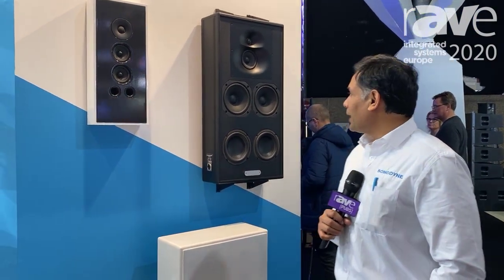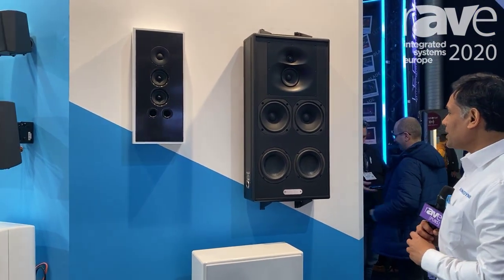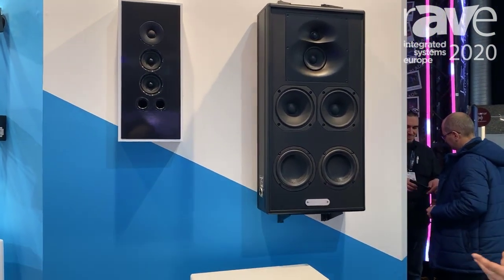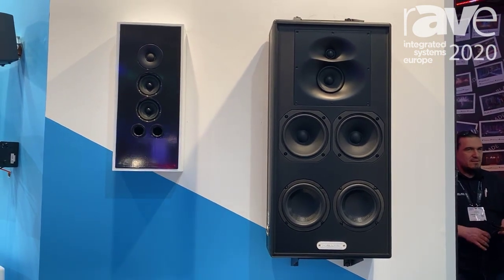Here we have the new range of the SRT series with built-in DSP, and each of these speakers, which are meant for custom install for home theater, for multi-channel audio, have dedicated amplifiers, and they are tri-amplifiers.